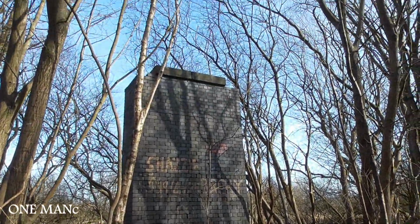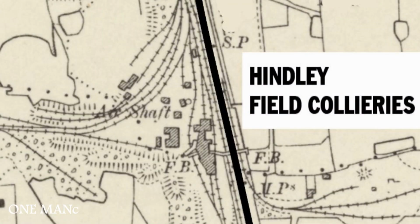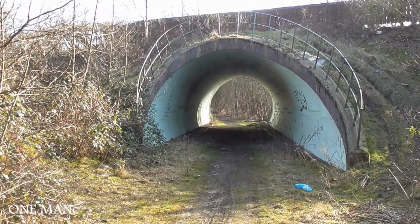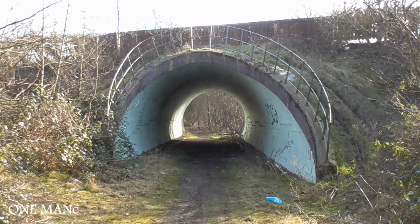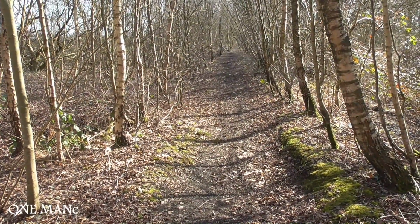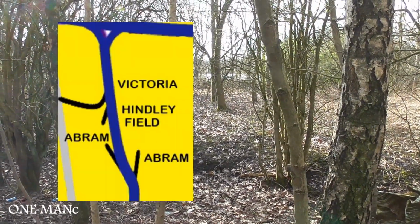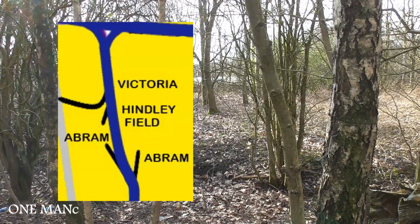Interesting structure. What do you think? We get a footbridge, to take the workers between the two collieries. There's an interesting old tunnel made modern, for the collieries that was. As you can see, it's a nice route at the moment, but still pretty wide for plenty of wagons. Look over on this side, there's another flat area. That was where Abram Colliery was. It did have two sites. We'll go and have a look at the other one very shortly.